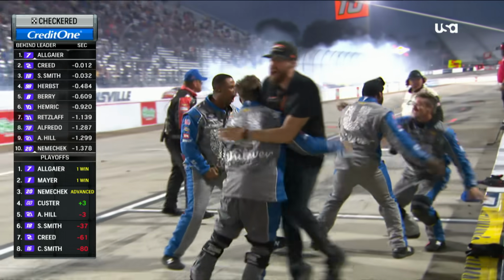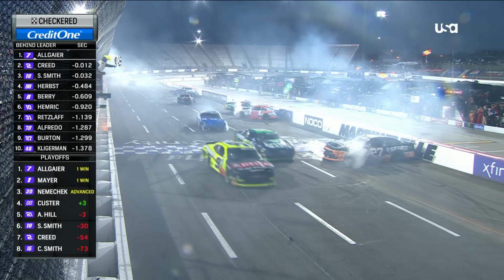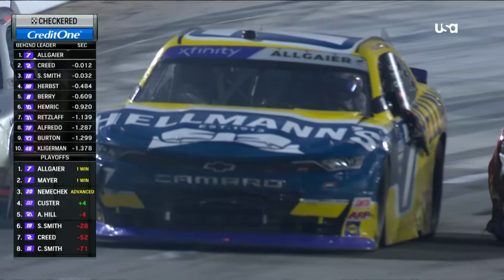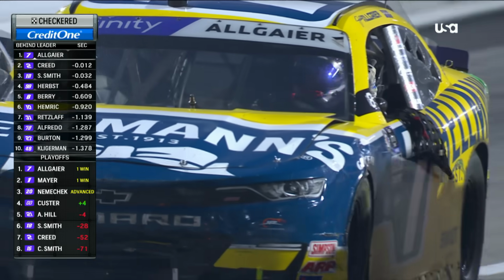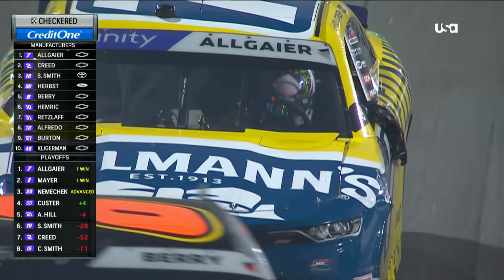And they wreck on the front stretch. Big contact. Boys, you done right. Let's go! That is my guys. Yeah!